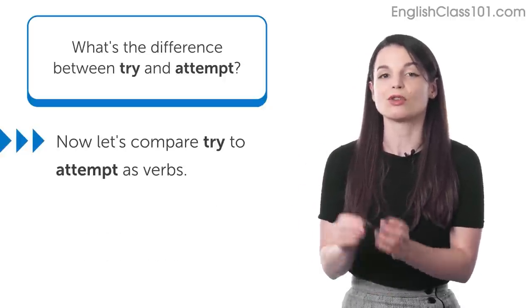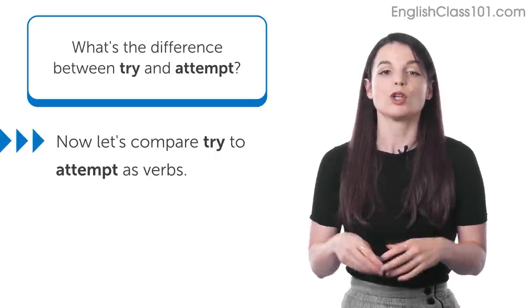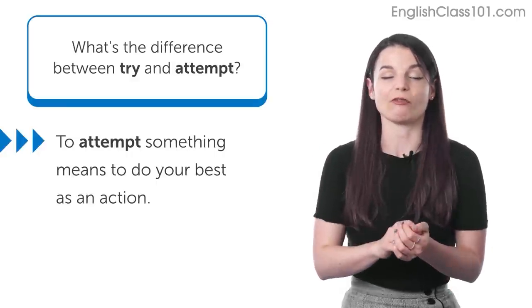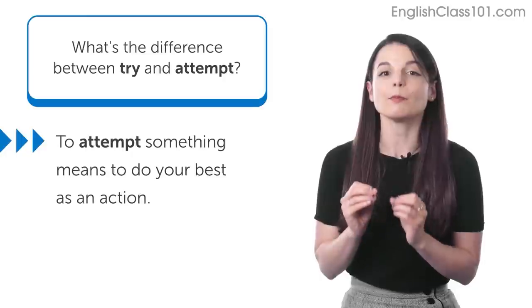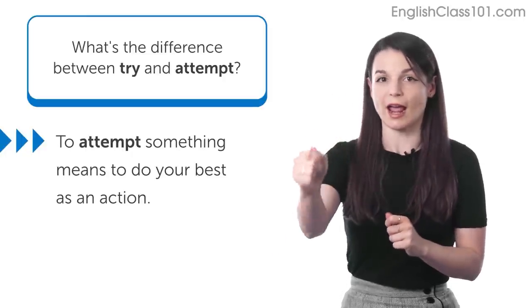Let's compare this to attempt. So again, I want to compare these two as verbs. To attempt something means to try something. Yes, this is where the confusion comes in. But to attempt something means that you are going to do your best to do an action.